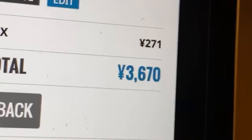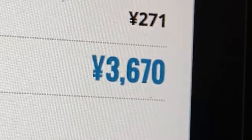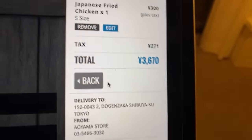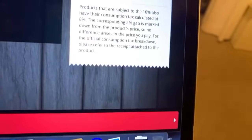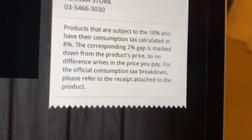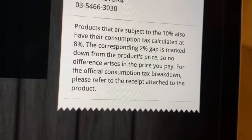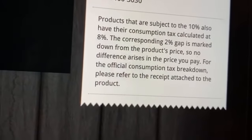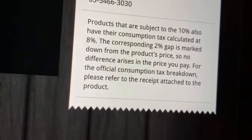Alright, so the grand total is, drumroll please, 3,670 yen. So they just changed the sales tax in Japan from 8% to 10%, although I'm not seeing that reflected here. Well, actually, hold on. Products that are subject to the 10% also have their consumption tax calculated at 8%. The corresponding 2%, this is the best English on the whole website, the corresponding 2% gap is marched down from the product's price, so no difference arises in the price you pay. For the official consumption tax breakdown, please refer to the receipt attached to the product. Will do.